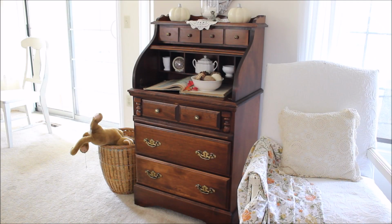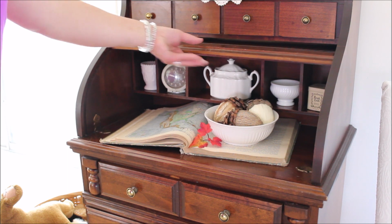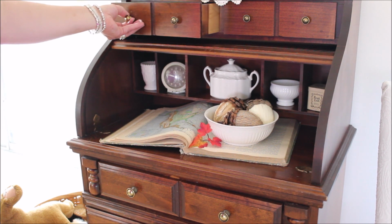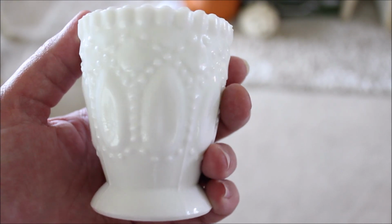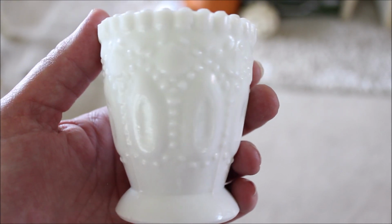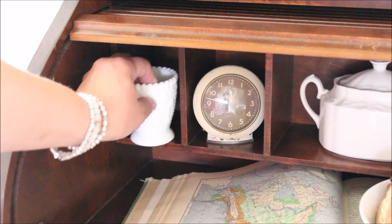This new roll-top desk has shown up quite a bit lately, but it is the perfect size for my living room, and I just can't get over how perfectly it fits in here. So of course I wanted to share it with you guys today in this video. I recently found this melt glass vase, which I think is absolutely beautiful, and I thought it would be perfect for one of the cubbies.